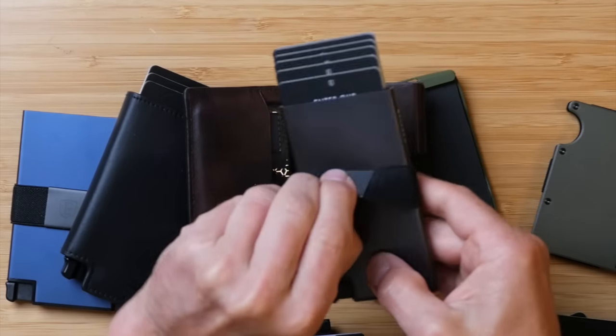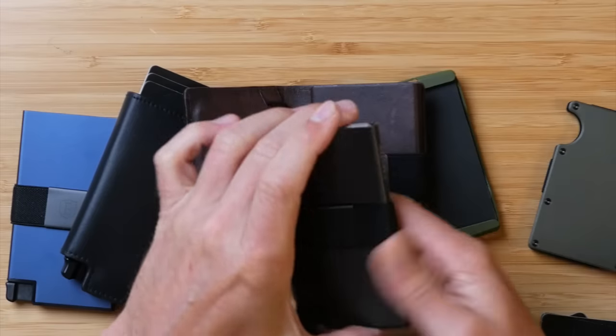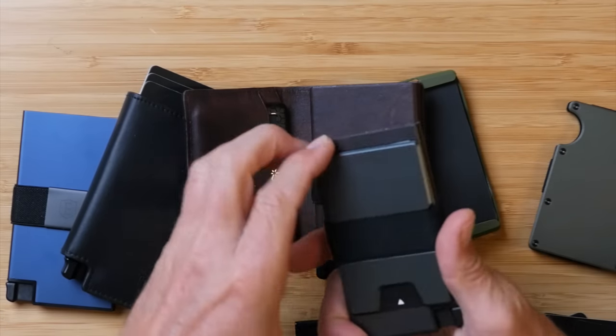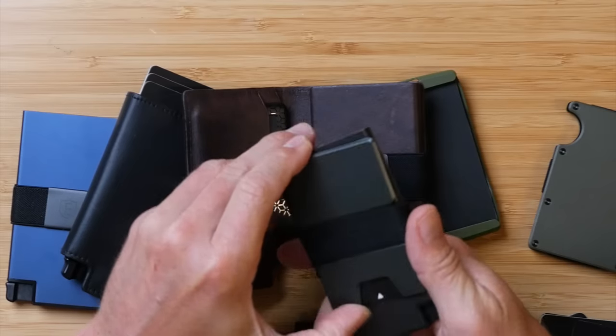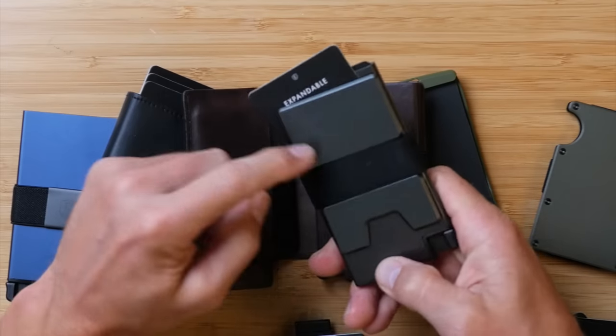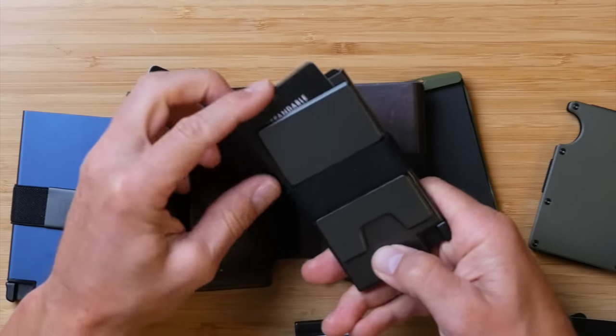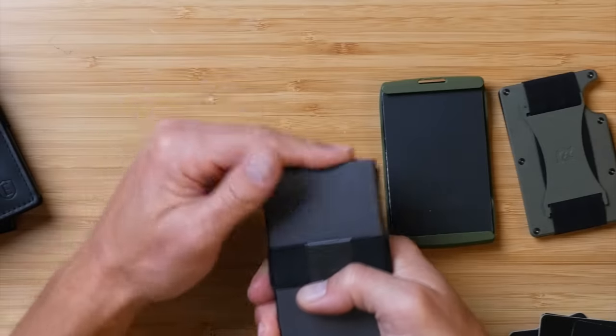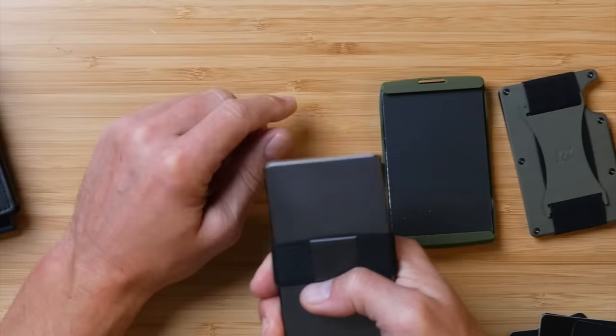You've got a nice little band for money. All in all, as far as hard cases go, this is a really slick version. Here is a metal piece on the back. Exter, okay. That's interesting. And again, the cards just come flying out, perfectly splayed. How does this even work?